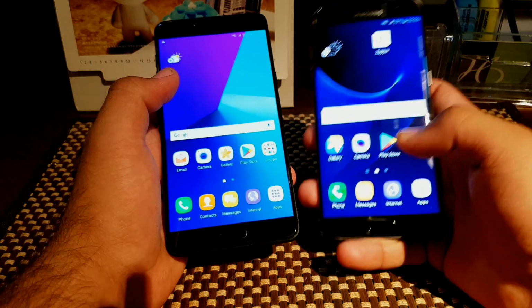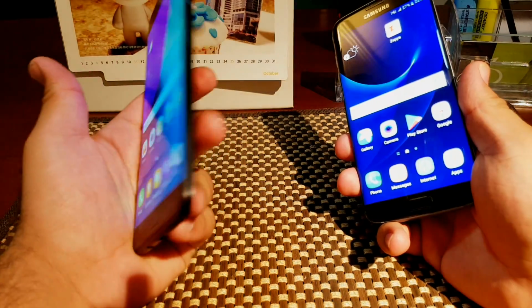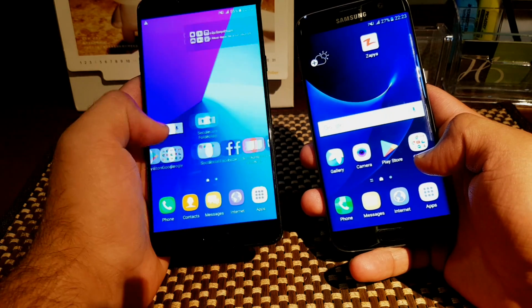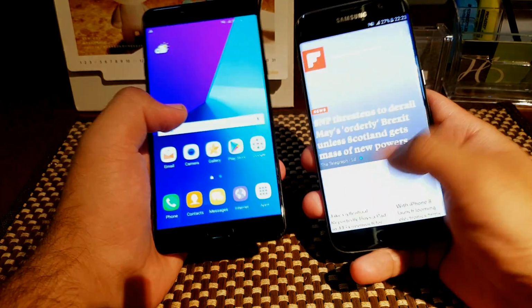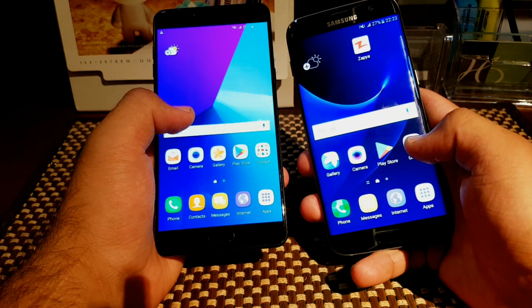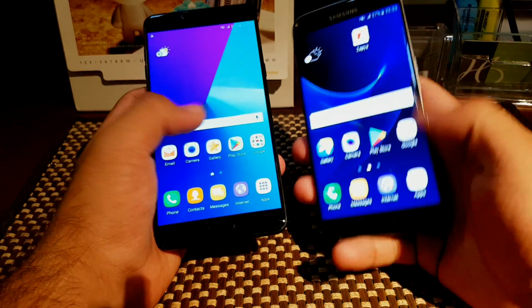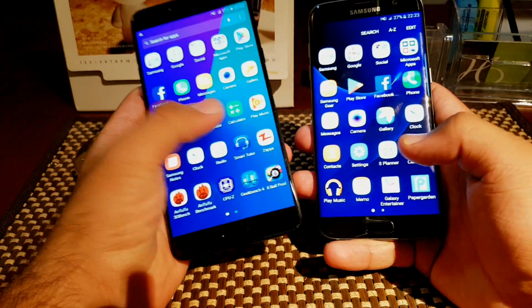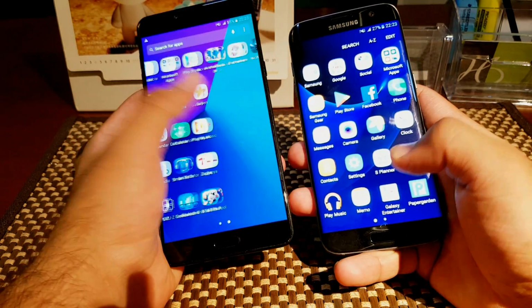So here we have the S7 in our hands and the C9 Pro. We're going to compare the both. I'm going to do a speed test between them, and we will compare other things like the body design and other things. So first of all, let's start with the app opening test or with the benchmark.